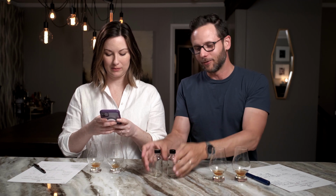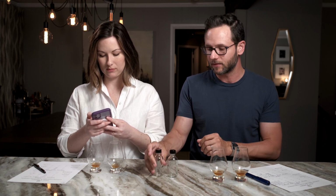Let's find out what they are. I cannot wait to find out what these are. Let's do it. All right. I'm getting the sample jars, and I'm pulling up the key here. So we have our sample jars. We both preferred glass 1, right? Yeah. So let's find out what glass 2 was. Okay. Glass 2 was number 19. And glass 1 was number 18.